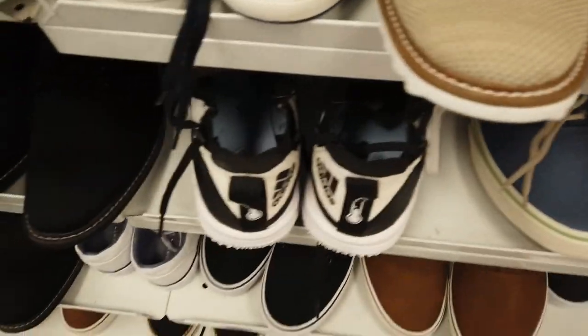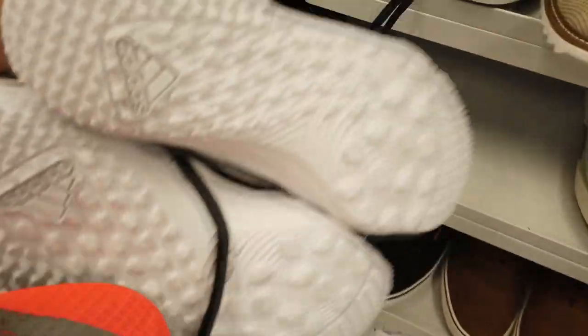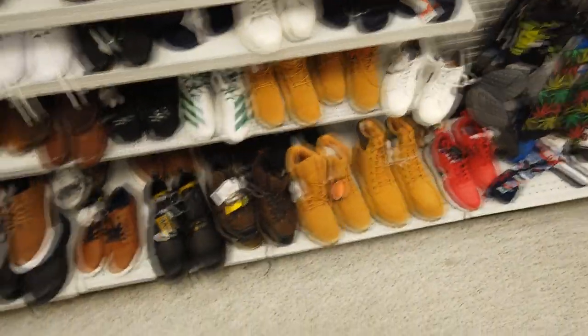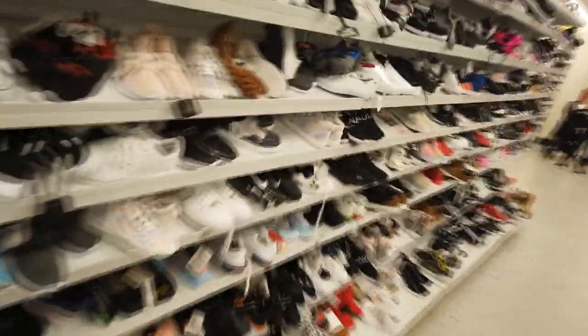Huge size though. It's weird, I've never seen these Adidas turf shoes. No price tag. Like the icons or something. Got some more Adidas cleats. And I think that's it for the men's section. Kids section is just a mess. Holy.